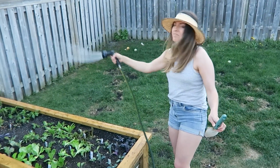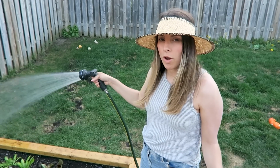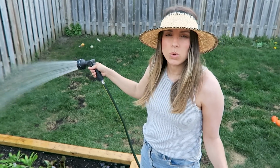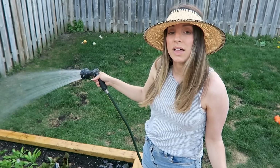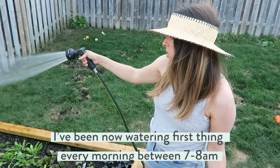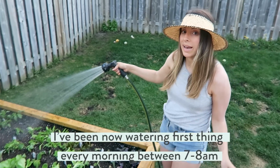I do know it's better to water them more when it's cooling down as opposed to right in the middle of the day when it's the hottest, because otherwise they will burn. So it's good to give them a nice water at night.